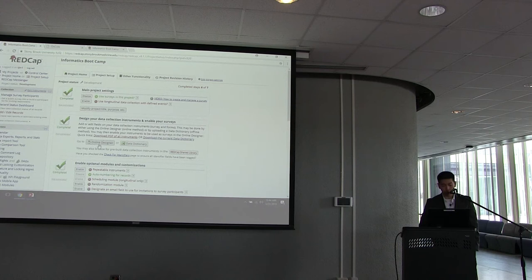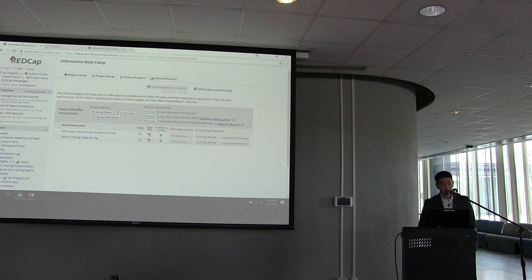So if you're a project builder, if you want to build a project, you're going to be spending the majority of your time in the online designer. In the online designer, this is the interface. You'll see these are the data in REDCap. Forms are called data collection instruments.